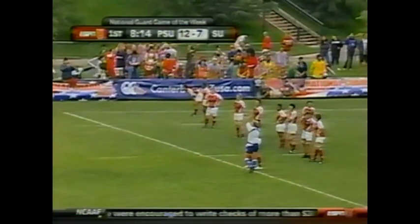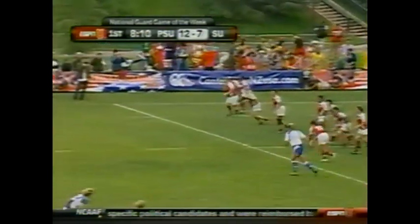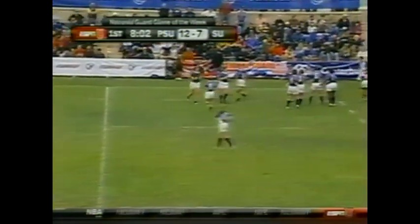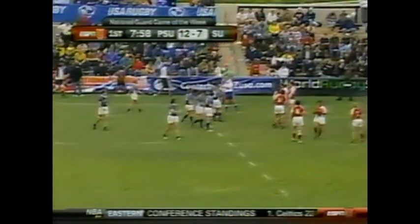Under 10 to go, first half, 12-7. Penn State trying to win their third of this 5-match set. 5 years in a row, these two teams have met in the national championship game, and they've split them. Yeah. They have to keep retreating until they're put onside. They stopped at 9. They got to keep retreating until they get put on 10.